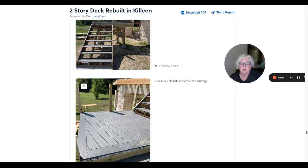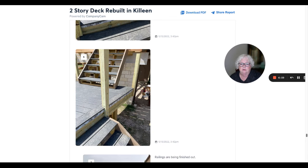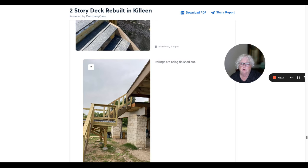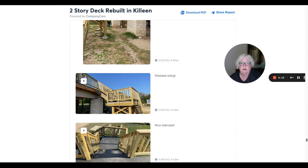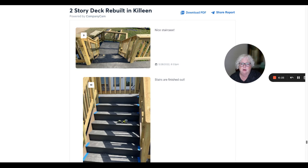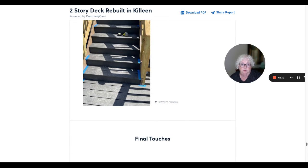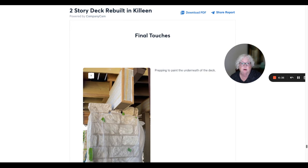Here the Trex deck boards were added to the landing. And the railings are being finished out on the staircase. The finished railing looks really great. Here it is looking from the top down. The stairs are finished out. That looks really good. I will say the stairs ended up being wider than they look here. I was really amazed when I went out there and walked the finished product.